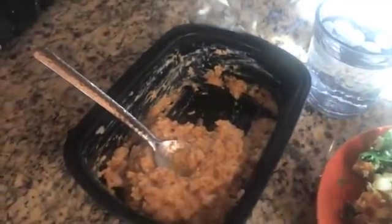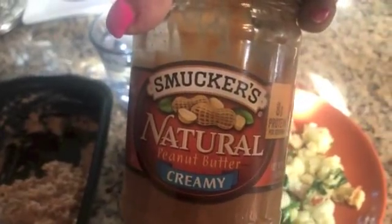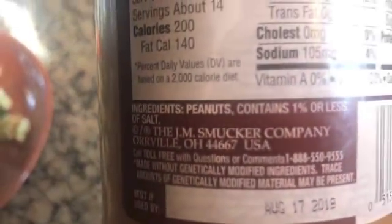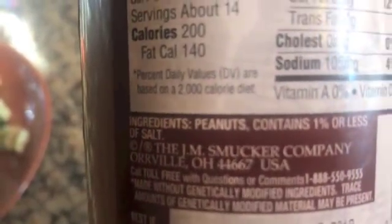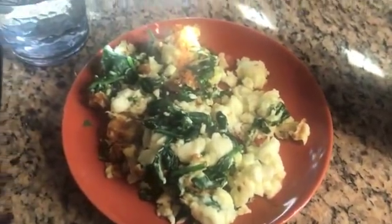In this container, I have 1/2 cup of oats, and I put in 1 tablespoon of natural peanut butter. And this is the brand I use. The only ingredient in it is peanuts and salt, and I believe I show you the back of the label here. There it is, peanuts and a little bit of salt. So 1 tablespoon of that is equivalent to 16 grams. So that gives you the good healthy fat.